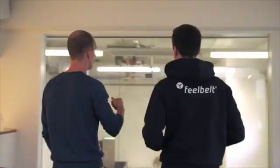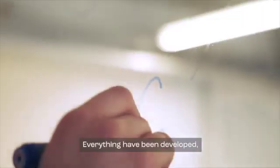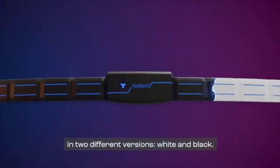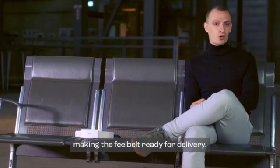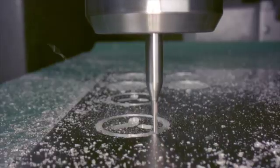First of all, the FeelBelt is from a company based out of Berlin in Germany. They have been working on the product, I think, over a year or so, and it is just now started to be shipped out. I say a couple of months now, and people are just now being able to get their hands on it finally.